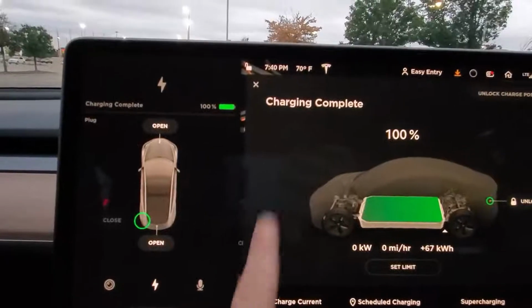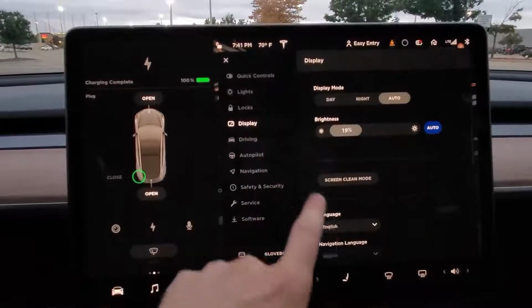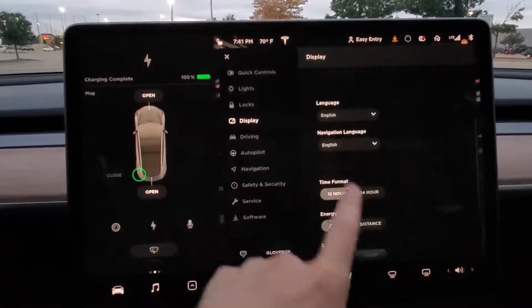We're at 100%, charging complete here at the supercharger. So drum roll, let's go here and see how many miles we got.